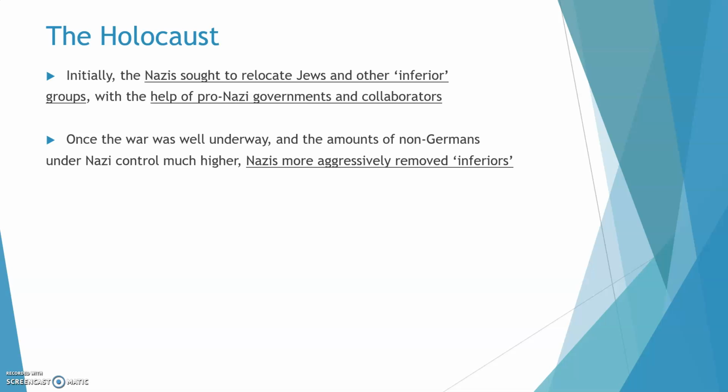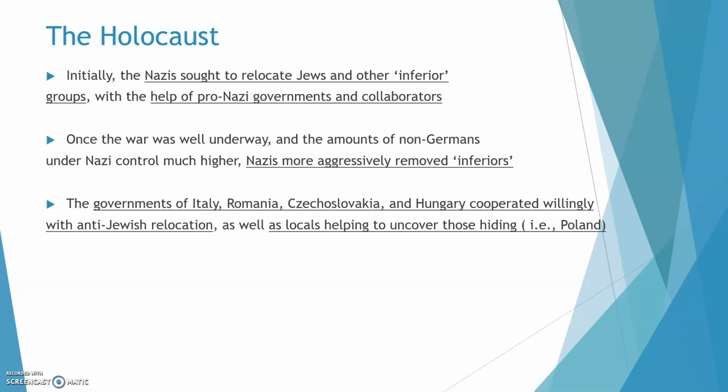Once the war was underway and the number of non-Germans under Nazi control became much higher because of all of the area they were conquering, they realized they weren't able to get all of these people out of the places they controlled. It was violent the whole time, but this is when it turns from violence and persecution to an extermination attempt.